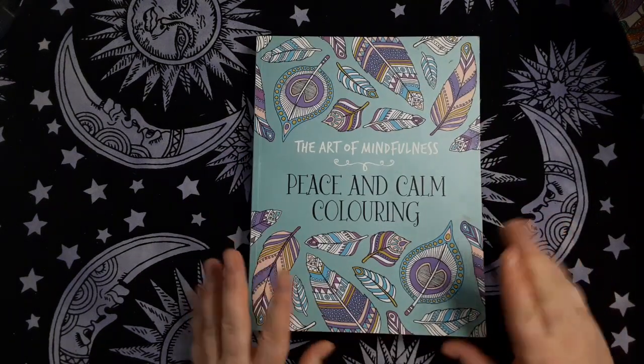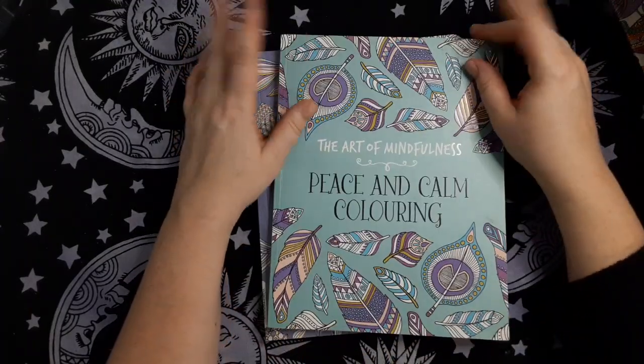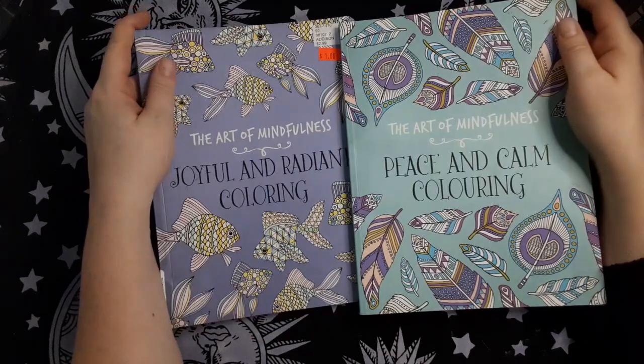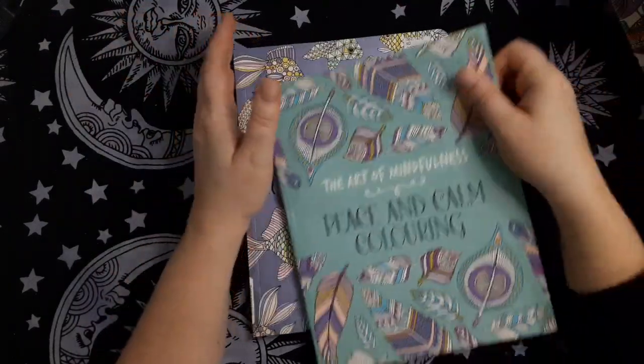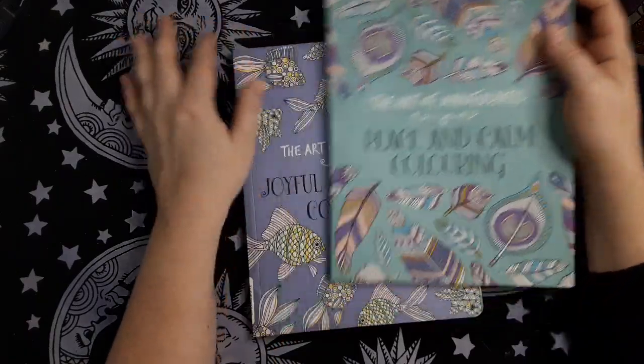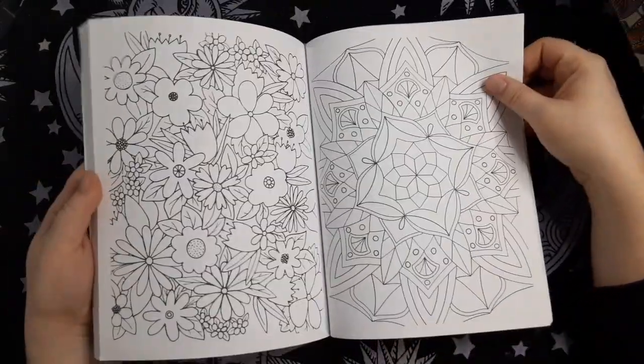And then the Art of Mindfulness, Peace and Coloring. I saw these on Pia Hewitt. I was kind of going through some of her videos again recently, and I saw her coloring in one of these, and I thought, oh, those are pretty cool books. A little bit more kind of hectic, eclectic.